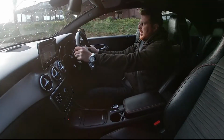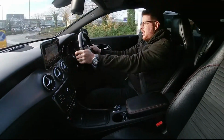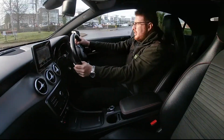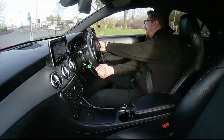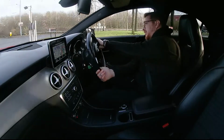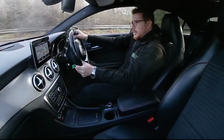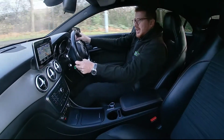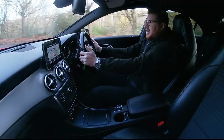Of course, you can make a lot more progress using paddle shift. It's the optimum way to drive if you like your performance cars. You've got both hands on the wheel at all times. You can see you don't need to take it off here. You can really put it nicely into corners, change your gear to a lower one, and pop straight out, and off you go.